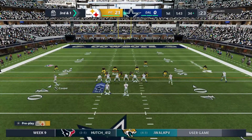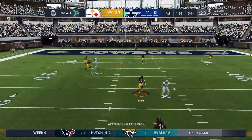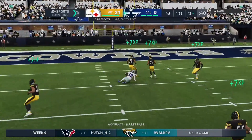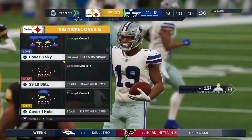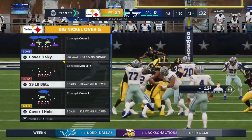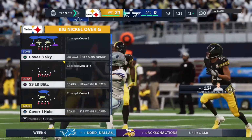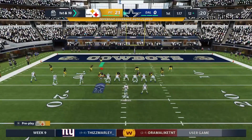3rd and 1. From the shotgun, it's Prescott. And he gets this one inside the 15, just a yard or two shy of the 10. So much for the run on 3rd and 1. Instead, it's a big chunk in the pass game. First down. From down at the 12, it's 1st and 10.